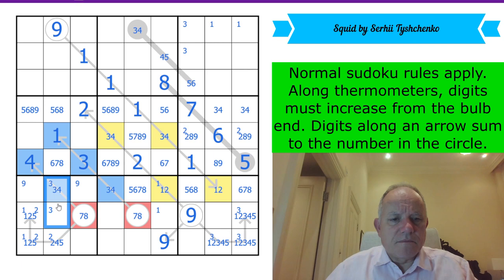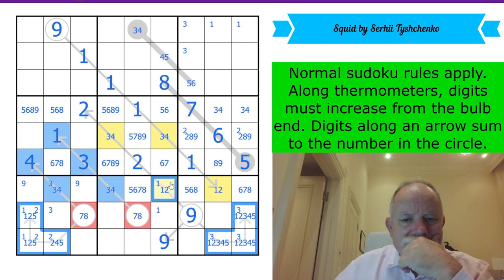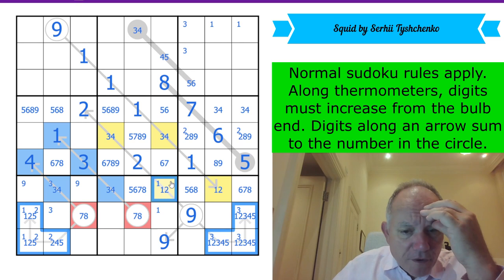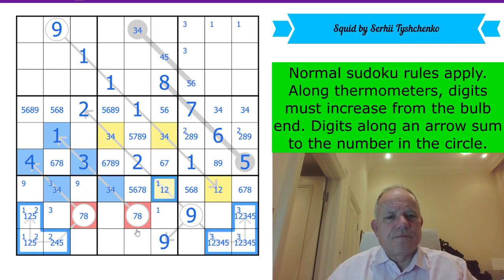3 in the bottom row? This has got a 1 and a 2 in it. Now, whichever of those it shares with this is also there. I cannot see the way through this. I don't think it's really this difficult, but I am struggling. My goodness, this is so strange.